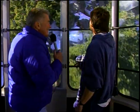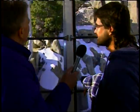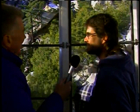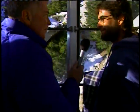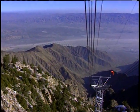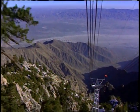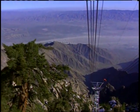What are you looking at out here? Oh, it's impressive. I can't believe how rugged the mountains are, rising out of the desert floor. Have you ever been on this tram? No, this is my first time, and I'm really impressed. What did you expect? I wasn't sure. I can't believe going from one land mass to the other in such a short period of time. Just the difference is truly amazing.